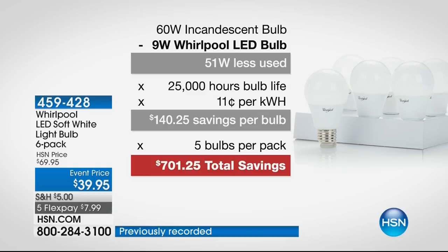So the average household, as we talked about before, has 40 light bulbs. So even if you just bought three of these tonight, that's $2,100 in savings. I just got back from a cruise. That's a cruise, all right?